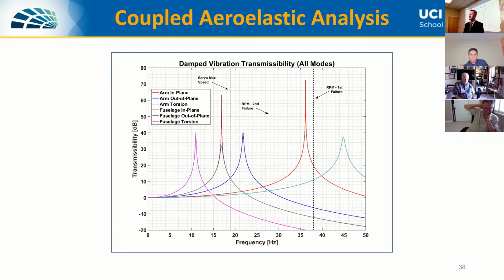The next highest peak transmissibility is the fuselage bending in plane. And that's the second instance of damage. So looking at this, we can get an idea of what modes are still susceptible, including the damping, and where we might look next for damage to occur. And what's really important is when you superimpose onto this some known sources of energy and their predicted frequencies, we get a better idea of what can excite these modes.